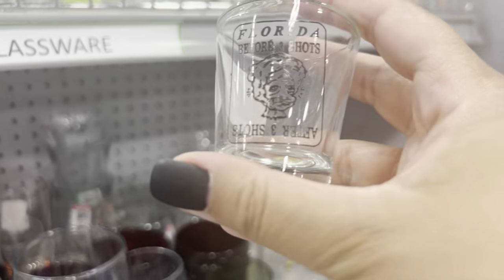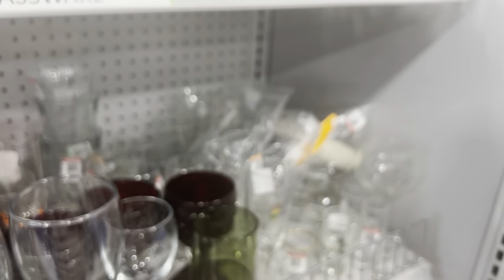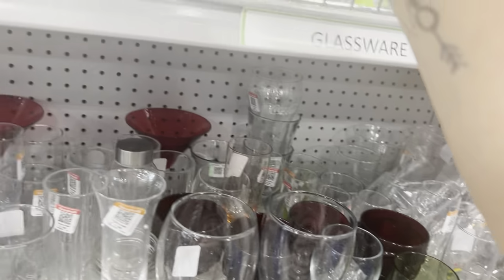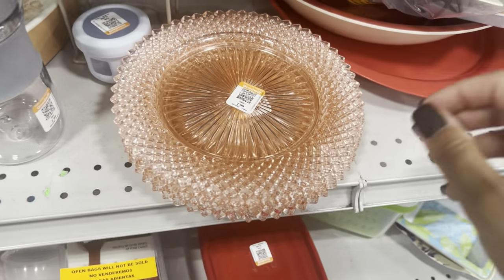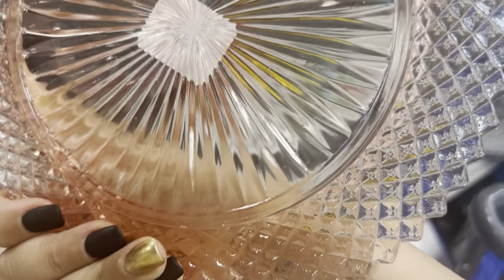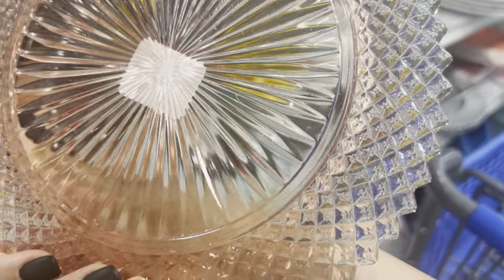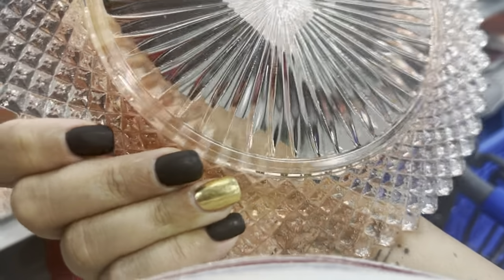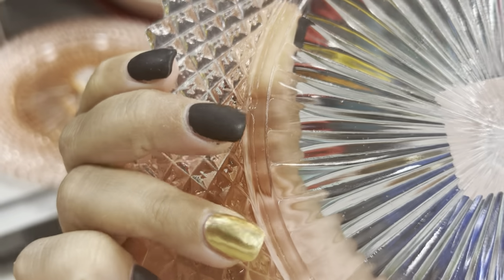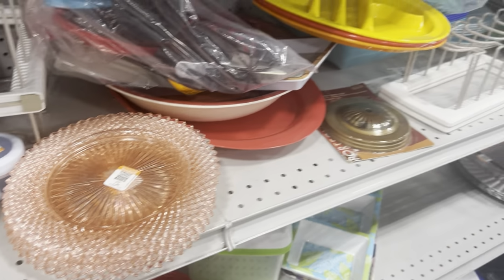These are always really funny. Florida before three shots. And after three shots. I've seen that so many times. I was gonna pick these beautiful pink depression plates up, but they can't be that perfect. They're $1.99, but there is a chip right there. I don't know if you see it, but it's at the bottom of the glass, so yeah. No, that's okay. I have a lot of pink dishes.